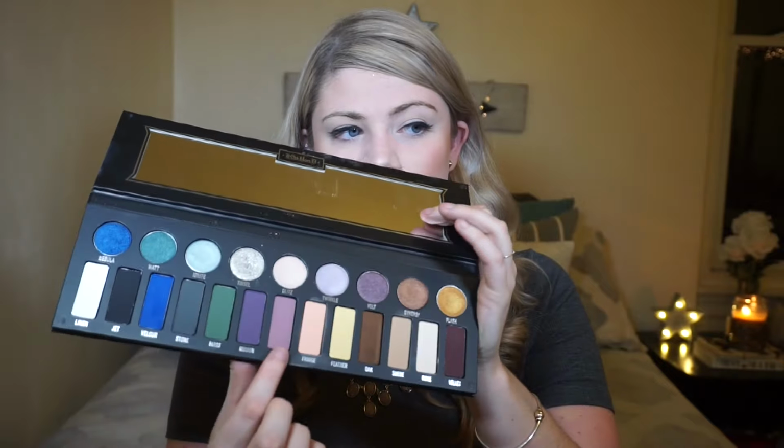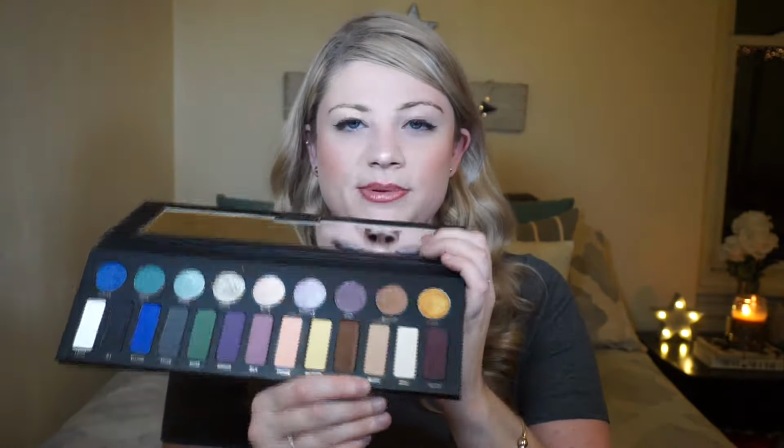The only thing that I will say about it is I wish there was a better transition shade for my crease. There's this really pinky color that's really nice, but then this shade here is too light to be a transition shade. I just wish it had a better crease shade in it, and then it would be an all-in-one palette. I find that I have to reach for another palette when I use this.